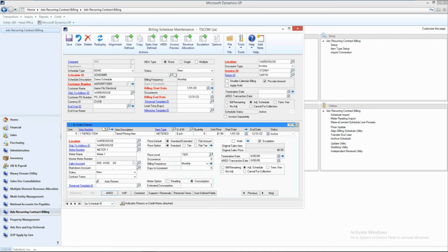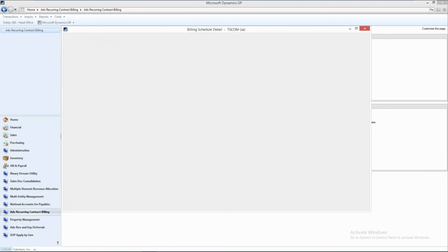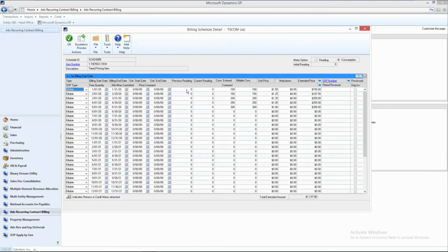The power company takes the number from last month, imports the number from this month, and calculates the difference. We do the same thing here. We can store those meter readings. We can do it based on consumption. Consumption is more like your cell phone. So here's where those meter readings would be stored. The previous reading and the current reading would calculate the difference, or if it's based on consumption, it's just the amount consumed. Think of your cell phone.